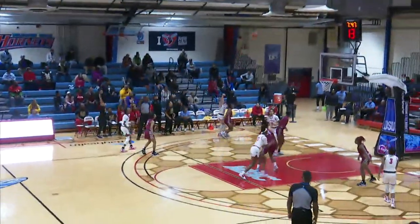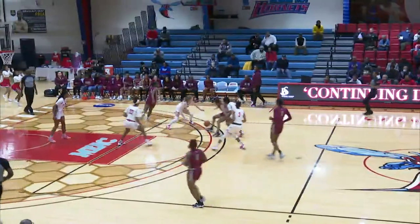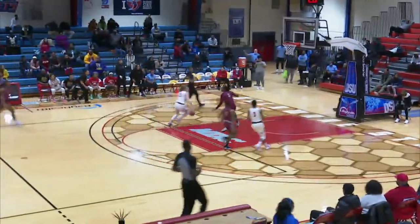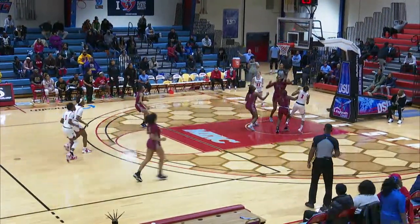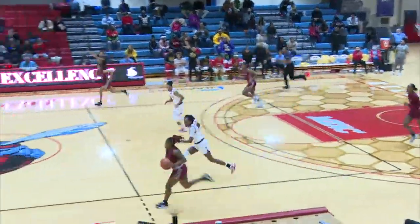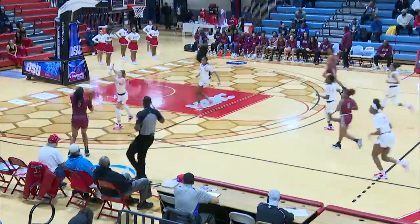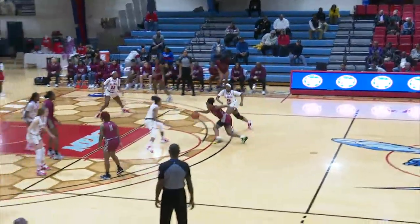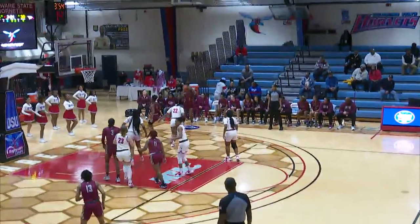Don't forget, coming up after this game, we will have men's action here. Delaware State against North Carolina Central. The Hornets and the Eagles men also working for position. If the tournament began today, Delaware State in the sixth seed would play University of Maryland Eastern Shore, the third seed as of today. And that game would be on Thursday, March 9th at 8 p.m.